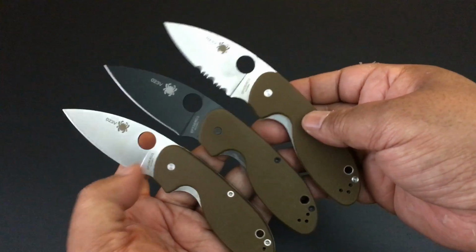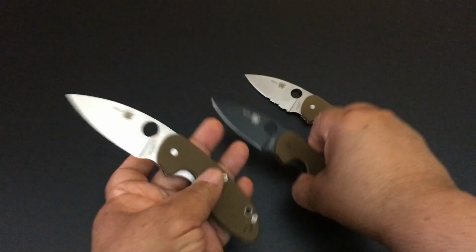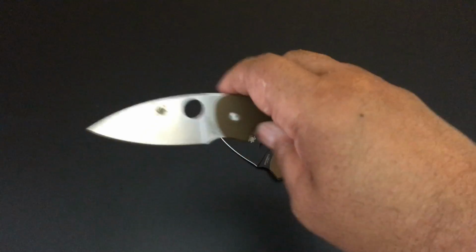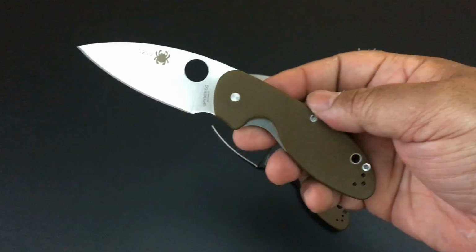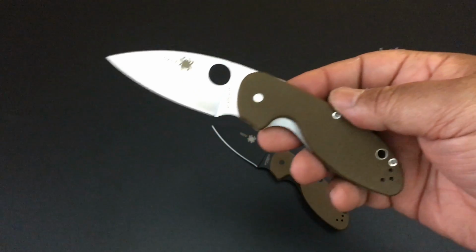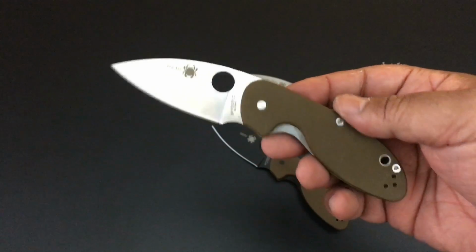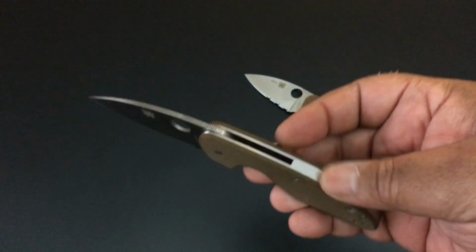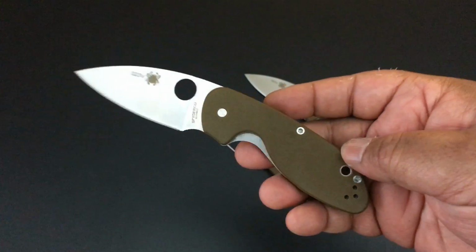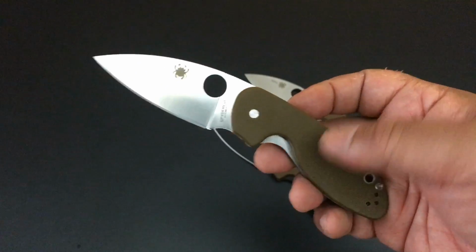I really like the Efficient. So let's talk about it. You know, I like that 3-inch blade. So it's a little smaller. Now again, with the value folders, you can do a collection of Spyderco value folders with just over $150 or less than $200 and get a whole set. So this is great for a beginning collector. Just a wonderful way to get into Spyderco.